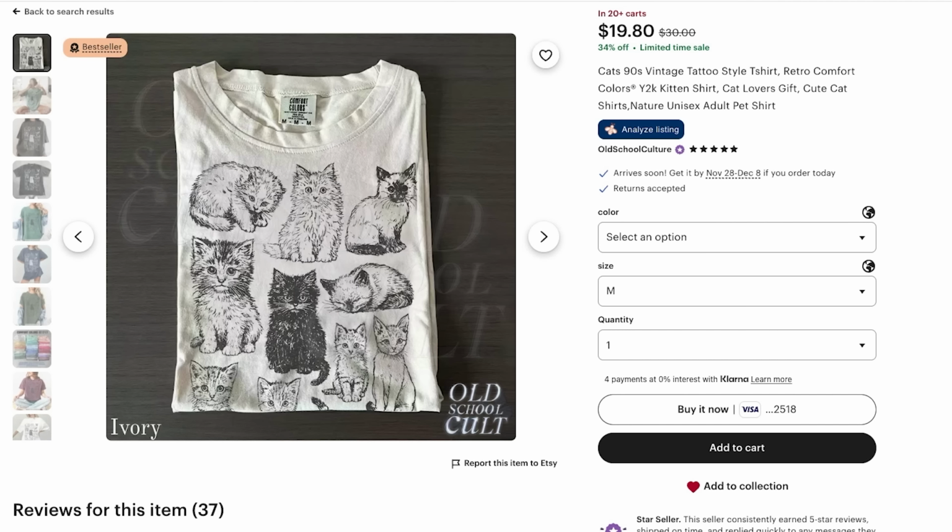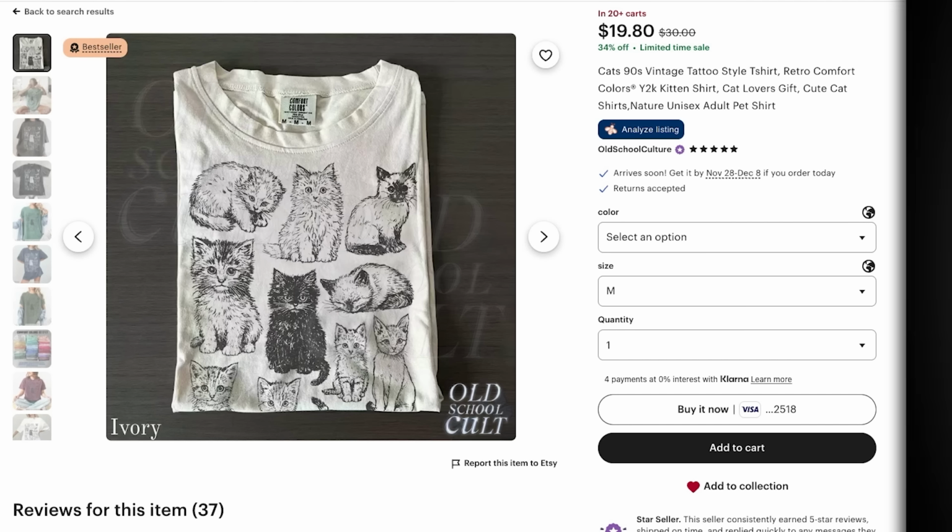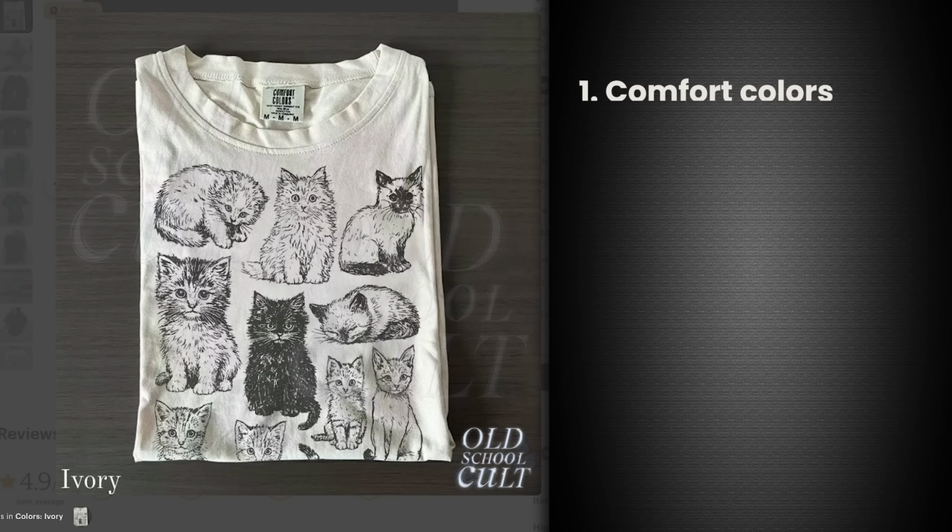Now that we've analyzed and identified a bunch of vintage style tattoo t-shirts, let's reverse engineer the virality of this t-shirt to identify some common elements that this and the other designs have in common that are contributing to this success. First of all, we can see that it's featured on a Comfort Colors t-shirt, which are really trendy right now. Second, the featured color is ivory, which is one of the best-selling colors for this tee and contrasts well with the dark design and dark background.